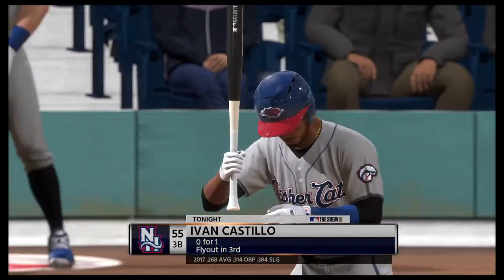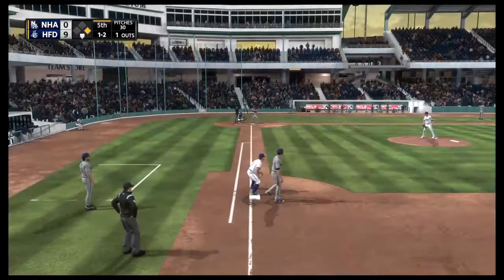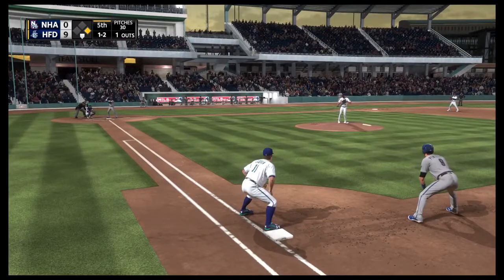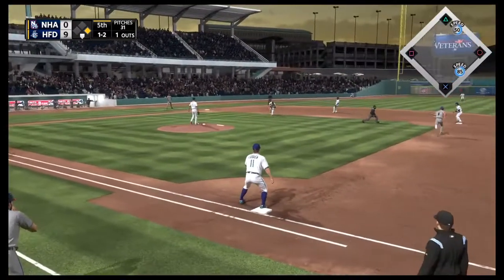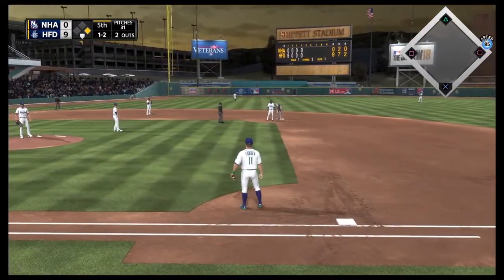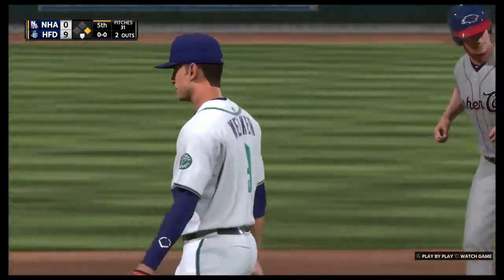Stepping in and ready for another shot, Ivan Castillo. He's 0 for 1 thus far. Runner on first with 1 down. To the left side. He's got it. They'll force it up to second, and they do get the out there. But one's all they were ever going to get, and the inning will continue.